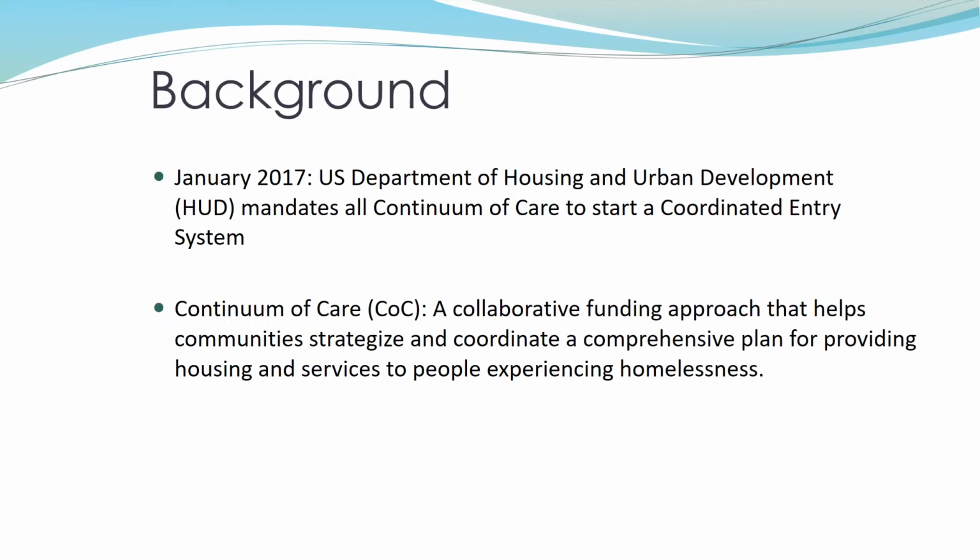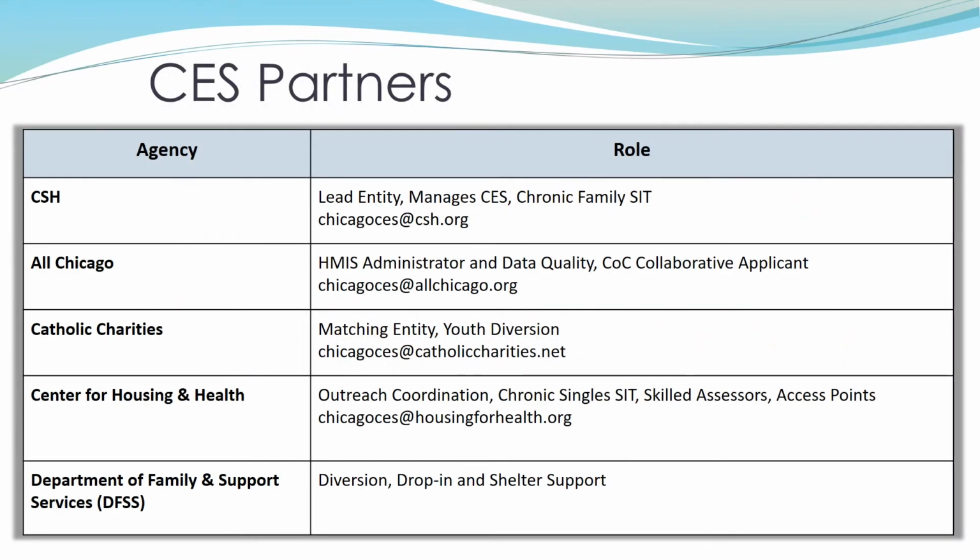The Chicago Coordinated Entry System was rolled out in 2017 in response to a federal mandate that all continuums of care, or COCs, adopt this streamlined approach to prioritizing and distributing resources. The Chicago COC is comprised of more than 100 organizations and individuals who work together to prevent and end homelessness in Chicago. Representatives from each of these agencies work together to support implementation and refinement of CES in Chicago.